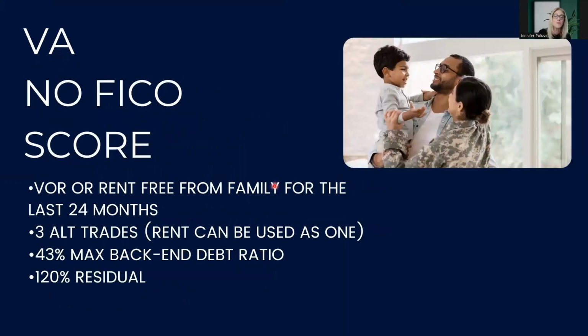Now, we'll also do a manual underwrite for borrowers that do not have a FICO score. So if you have an NA all the way across, that does not mean that veteran cannot get a VA loan. It is very similar to our regular VA manuals. A VOR, rent-free from family, again, for 24 months, we have to account for that with the credit supplement, a management company VOR, canceled check, whatever you can get to verify their housing history.